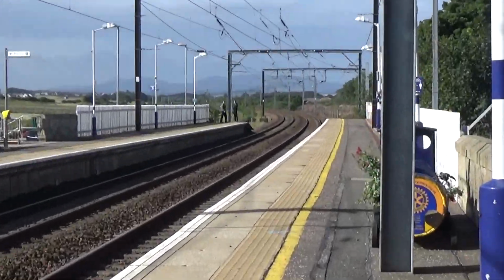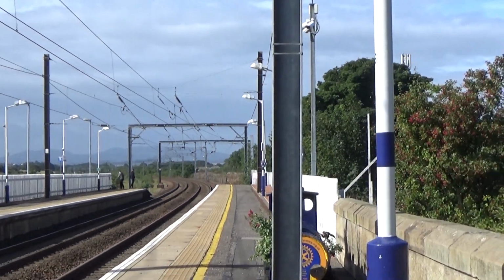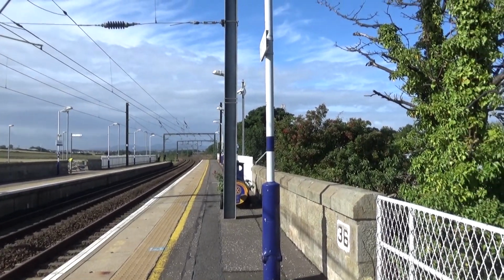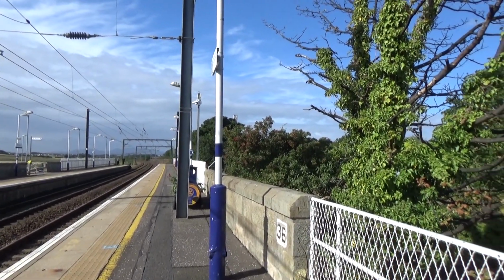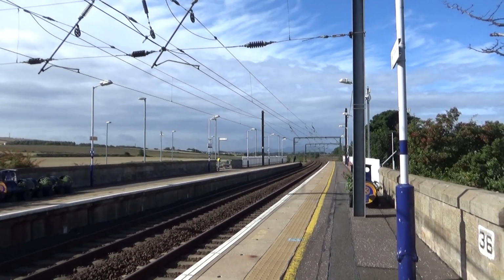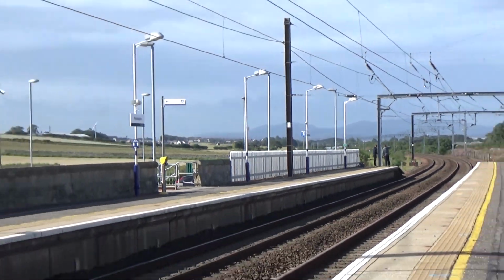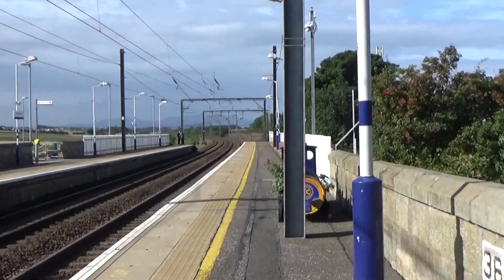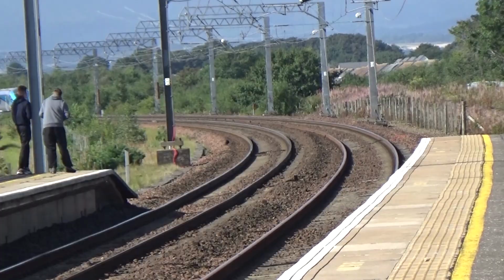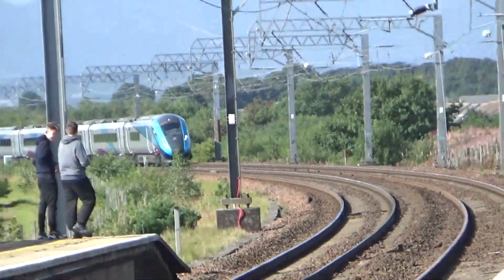Okay, so first train to pass through the station today is going to be a Transpennine Express service from Edinburgh to Newcastle. I think it's Edinburgh to Newcastle anyway. Yeah, it's going through really, really slowly. There it is, you just about see it coming in the distance. So this is formed of a Nova set.